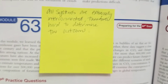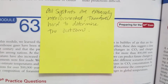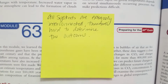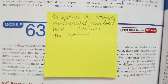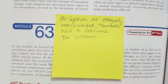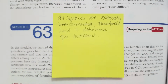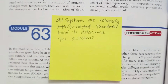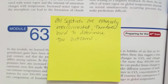All right, and then the last thing: all systems are extremely interconnected. So the problem lies with trying to figure out, is it all human cause? Is it not human cause? With all these feedbacks, everything is so interconnected that it's extremely difficult to figure out exactly what is occurring and how everything is tied together. And so a lot of people, I think, jump on that. And that's where we get a lot of the skepticism of global warming, because people aren't quite sure, and we're not quite sure. We're learning about it. It's like having an experiment with hundreds, thousands of different variables. It's going to be really hard to figure out exactly what's occurring and what's causing the outcome. So that's kind of where we're at. And the more we understand, the more we'll learn. But definitely to be overcautious would be good. And that's the end for M63.